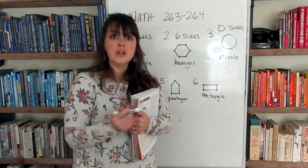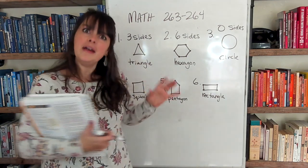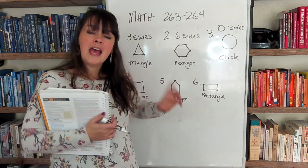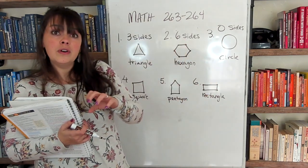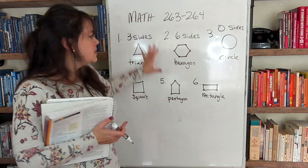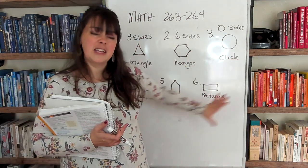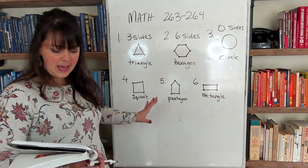All right, so when you watch me draw them and then draw them yourself, you're going to notice some of these feel very familiar. Maybe some of them are unfamiliar. But thinking about these names and what they mean in relation to how many sides, how many corners, which sides are equal, that's important information. It's a good review for you to look at these shapes. These are flat shapes, like the kind of shapes you would just draw on a piece of paper.